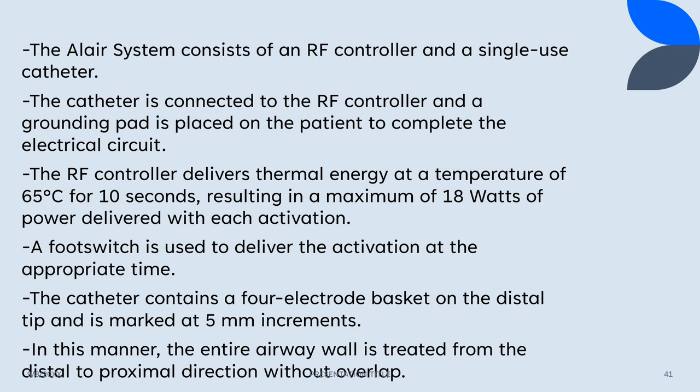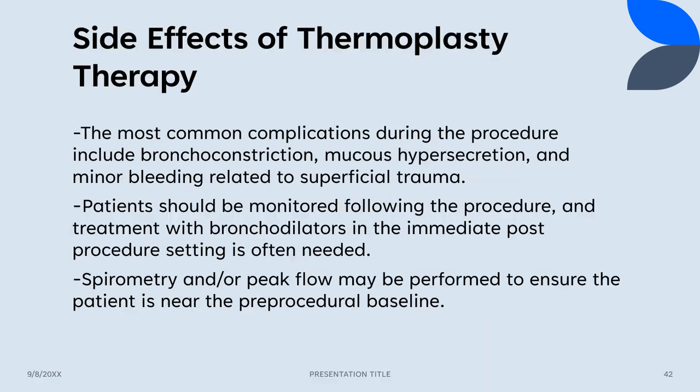You put in a 4-electrode basket, and the bronchoscopist, usually a pretty advanced interventional bronchoscopist, will slowly go down in 5 millimeter increments, and in this manner, the entire airway wall will be treated from distal to proximal without overlap. You don't want to go back to the area you've done, okay?